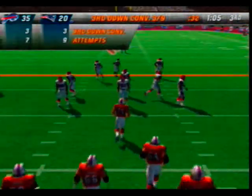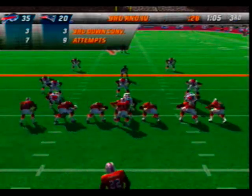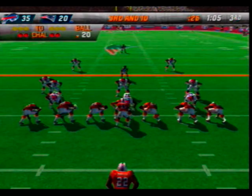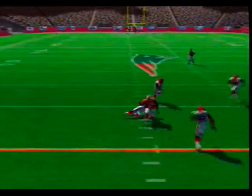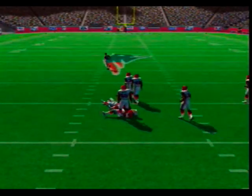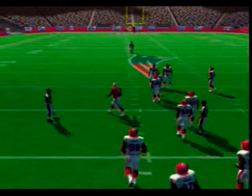Here are the numbers when it comes to third down conversions. Dropping back. Throws it. And he hits his target. Boxworth comes up to make the play at the 34-yard line.